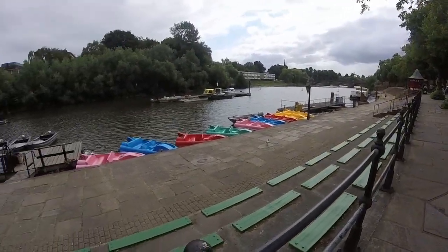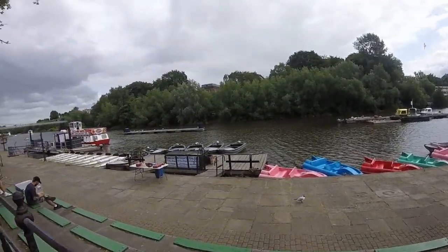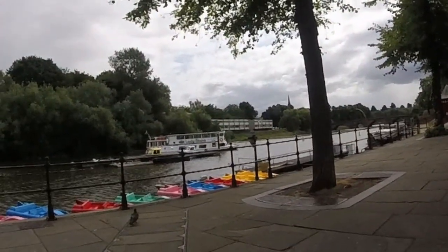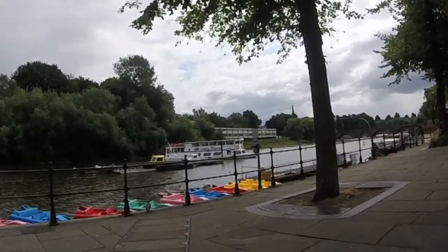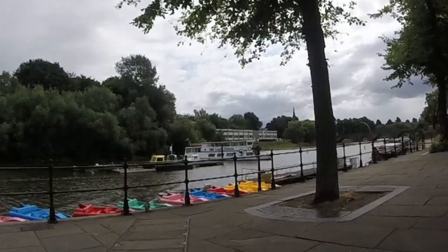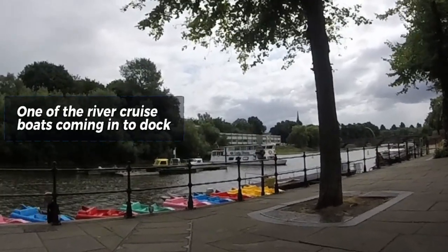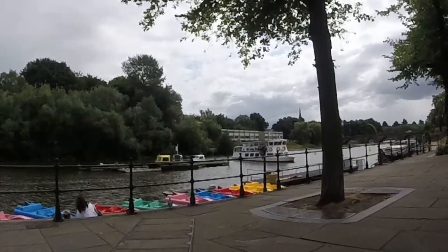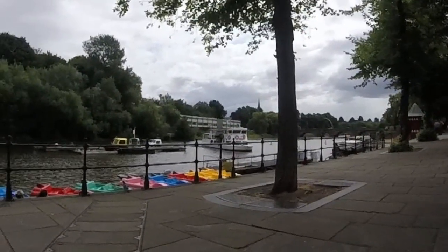I don't remember these paddle boats last time I was here at Chester. They must be new, surely. It's nice just to sit at the side of the river and watch the world go by. These river cruises that you're looking at now, they go up and down the river. Tourists pay to jump on the little boats. There's two of them going back and forth all the time, the Lady Diana and the Mark Twain.